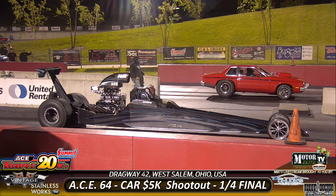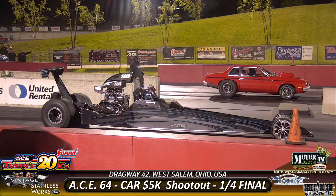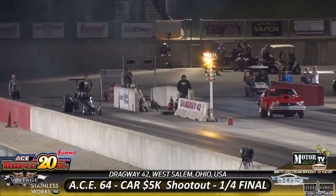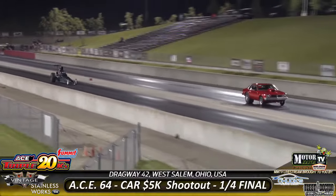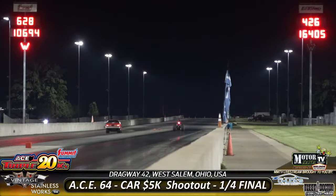Final pair at the round of eight, trying to get to that semifinal round. Justin Logan dialed 628 in the left. Billy back at a 4 1/4 in the right. Identical reaction times, winning lap, Justin Logan. He goes dead two, taking 008 Logan for the win. Billy back, 426, one above one. Again, Justin Logan headed to the semis.